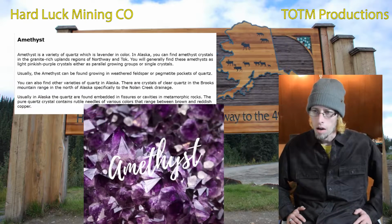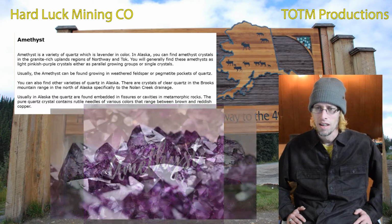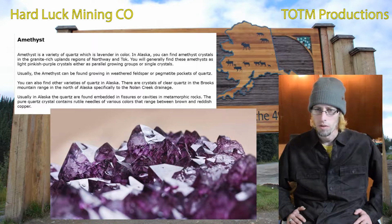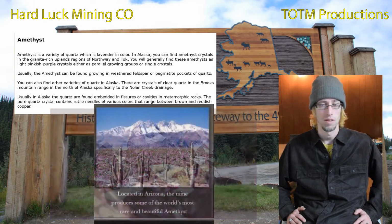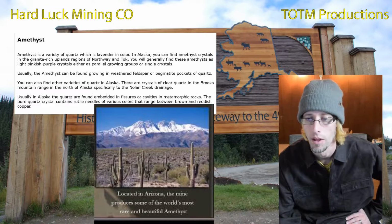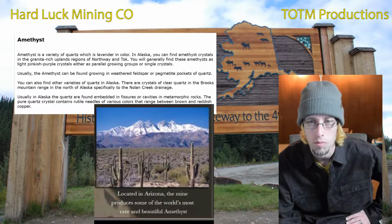There's clear quartz in the Brooks Mountain Range, and fissures or cavities in metamorphic rock is where you usually find them. But those scepters on those amethysts, ridiculous. So definitely check this out if you're in the region, and let's move on.